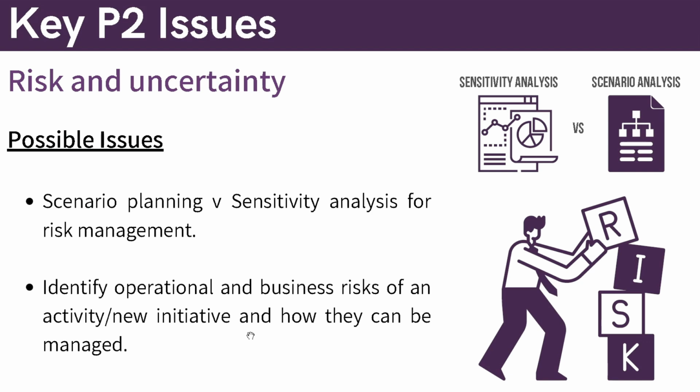Business risks, on the other hand, affect long-term success and include market uncertainty, competitive pressures, financial risks, brand reputation concerns, and economic changes. So if not managed properly, these risks can lead to financial losses or a strategic failure of the company. So in order to mitigate these risks, we need to make sure of several points.